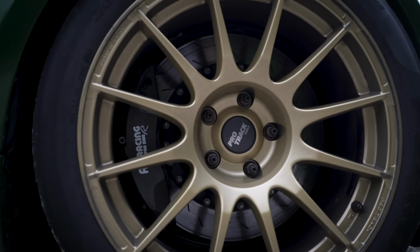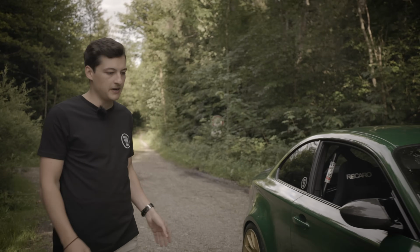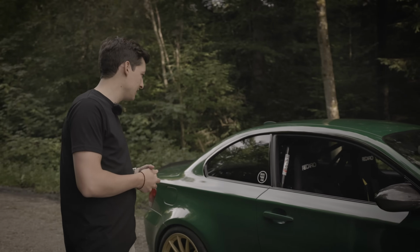Then we have the AP Racing Pro 5000R on the fronts. The rears are original, of course, uprated brake pads and additional brake cooling on the front, just to make sure that the brakes never fail on you when you're driving on track.